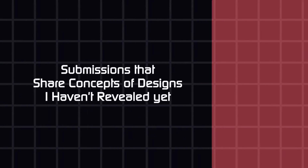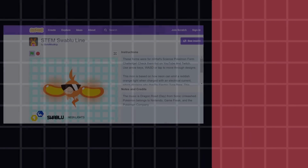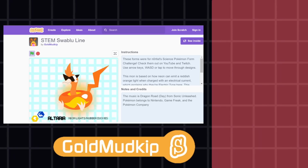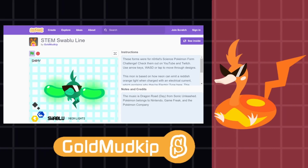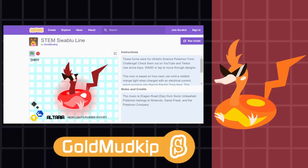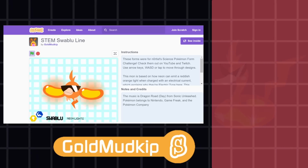For this next submission, you wouldn't guess where they uploaded this. Gold Mudkip from Scratch.mit pulling up with the Swablu line based off of the neon light? This in and of itself is so impressive. Very cute, gotta love the lineless art style, and yeah, gases glow when they're excited.